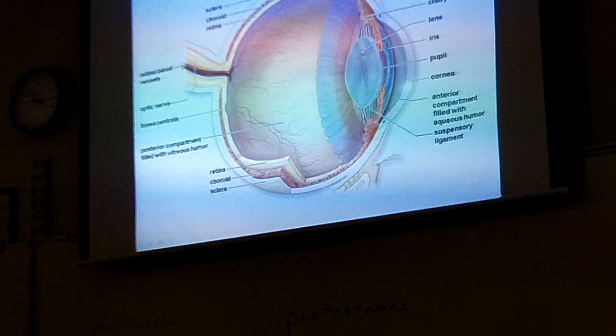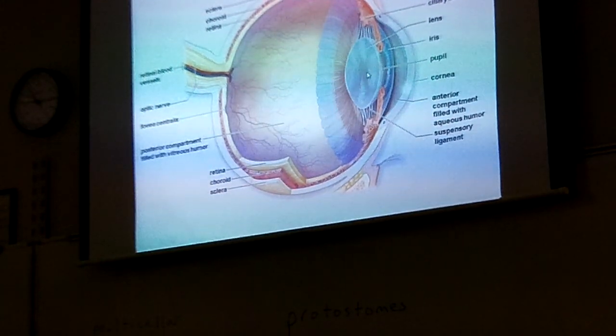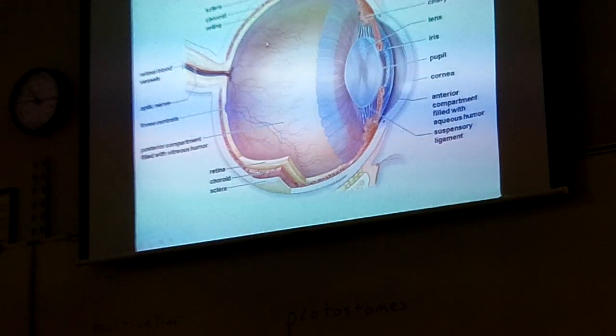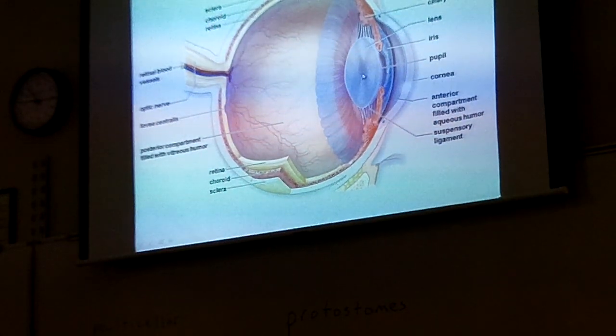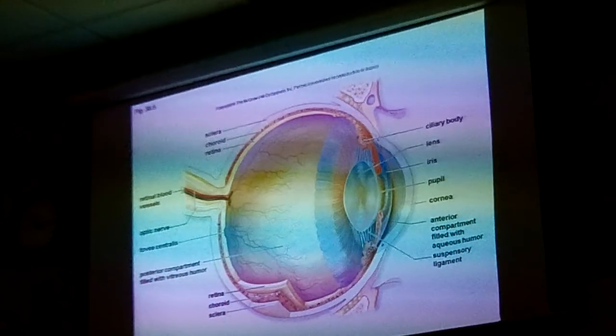And then there's a lens right here. The lens is actually made of cells. But the cells have grown in such a way that they're clear and they're hard. It's almost like hard plastic. But it's cells. And the lens focuses the light on the back of the eye.